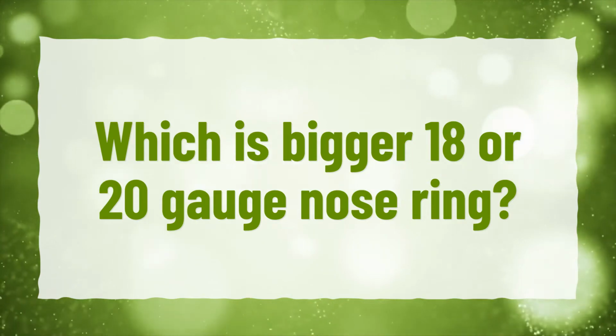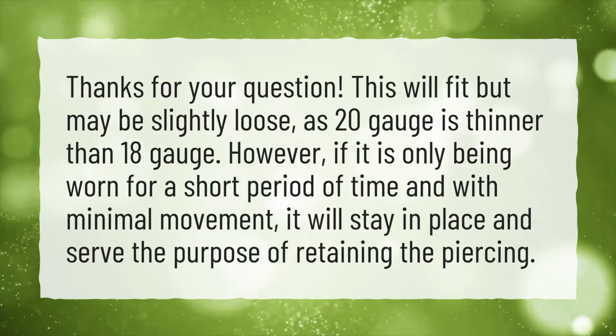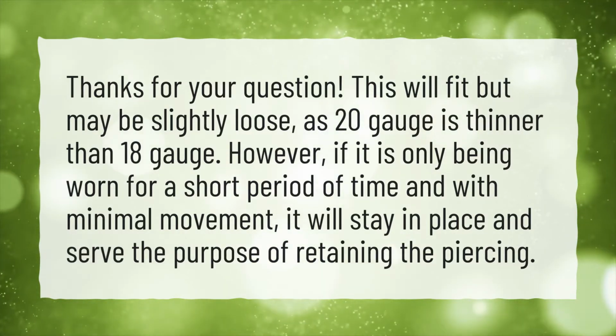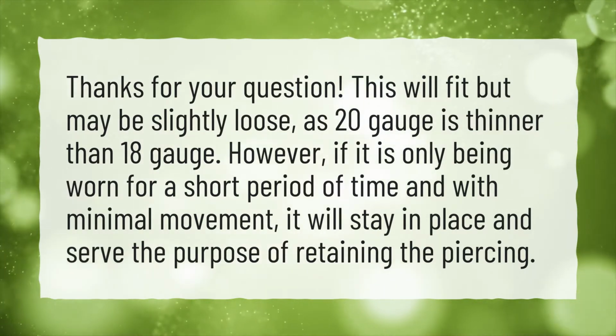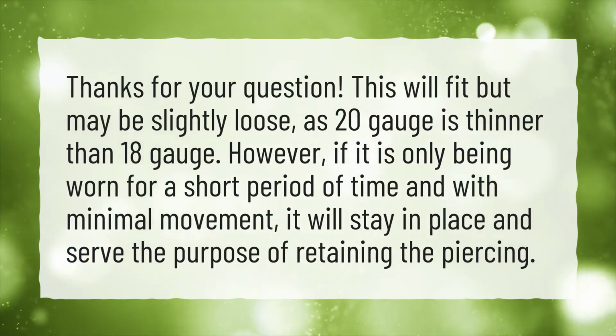Which is bigger, 18 or 20 gauge nose ring? Thanks for your question. This will fit but may be slightly loose, as 20 gauge is thinner than 18 gauge. However, if it is only being worn for a short period of time and with minimal movement, it will stay in place and serve the purpose of retaining the piercing.